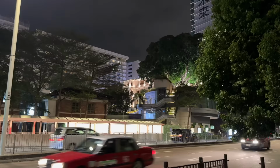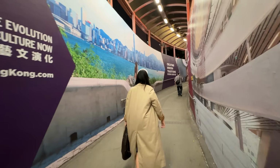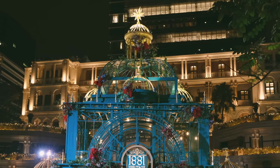Now we're heading over to the Heritage 1881, which is right next to the Peninsula. What do we have here? It's your big face on a billboard. It's a botanical Christmas at the 1881 Heritage.